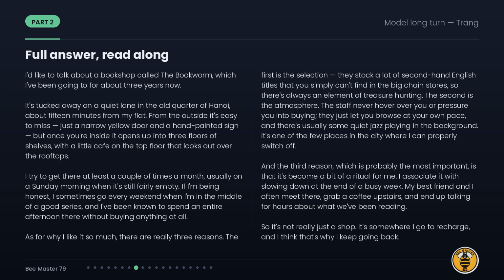And the third reason, which is probably the most important, is that it's become a bit of a ritual for me. I associate it with slowing down at the end of a busy week. My best friend and I often meet there, grab a coffee upstairs, and end up talking for hours about what we've been reading. So it's not really just a shop, it's somewhere I go to recharge. And I think that's why I keep going back.